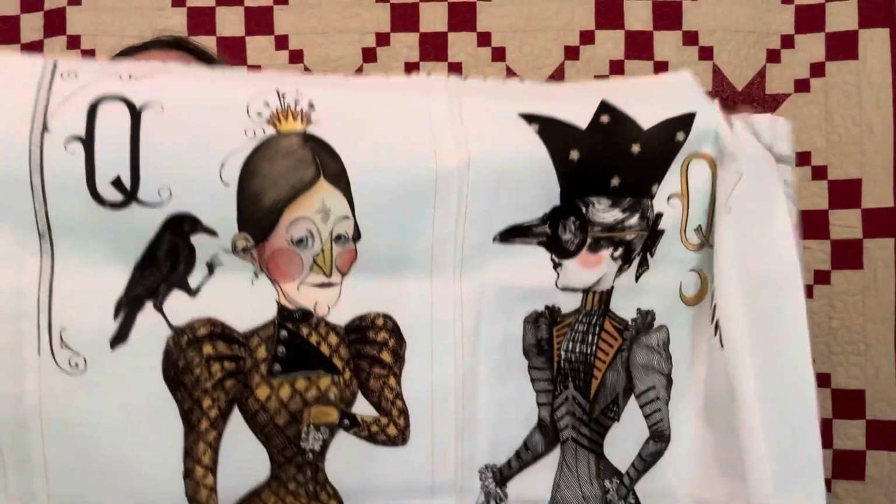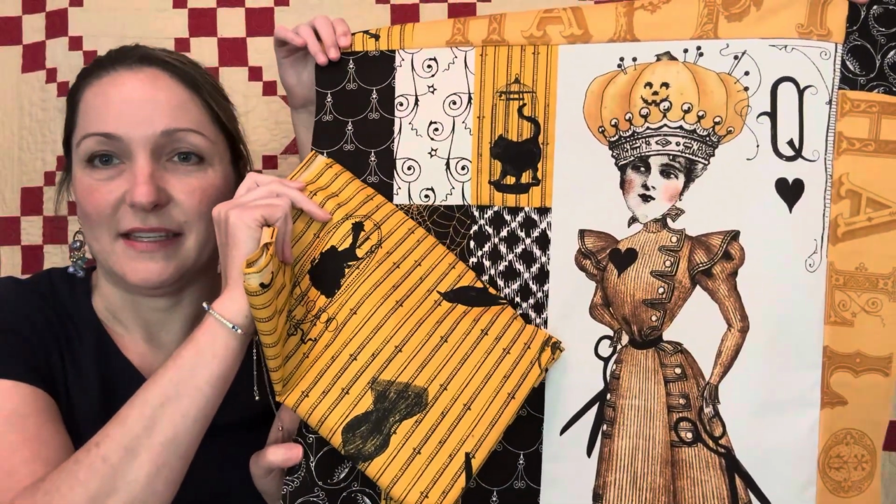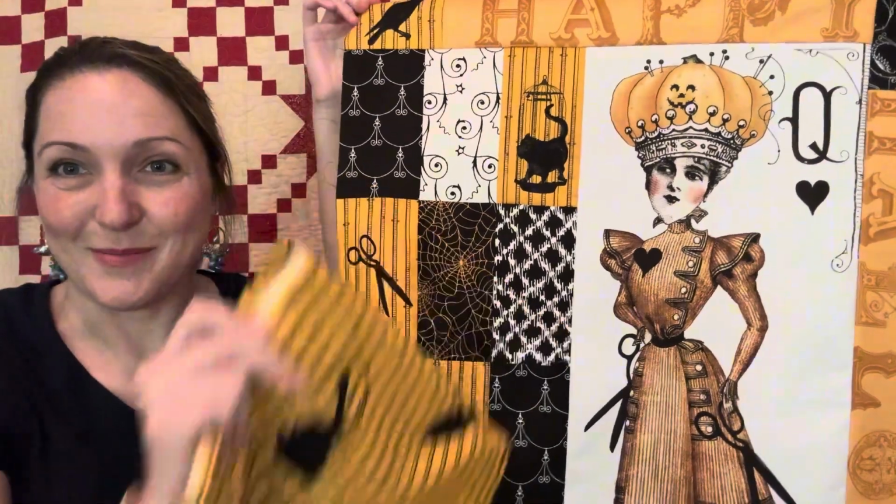Aren't these ladies just great? This is going to be my backing and my binding for this. So I'll keep you posted when I'm all done.